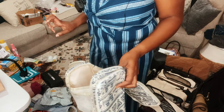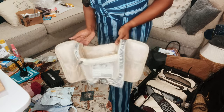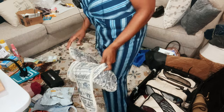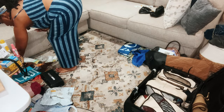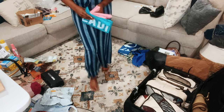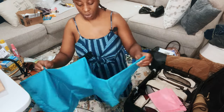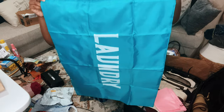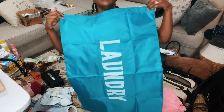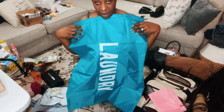I'm actually probably going to do all that off camera, but I just wanted to show you guys this little thingamabob. And then I want to show you guys these. I bought these on Amazon as well. These are cool little laundry bags. Now these are really big. I did not realize how big they were going to be, but this is big.